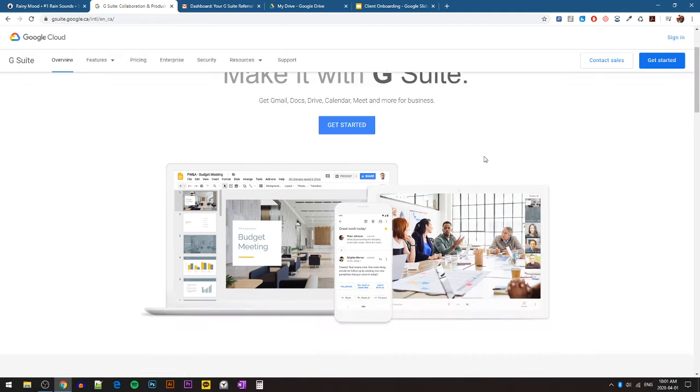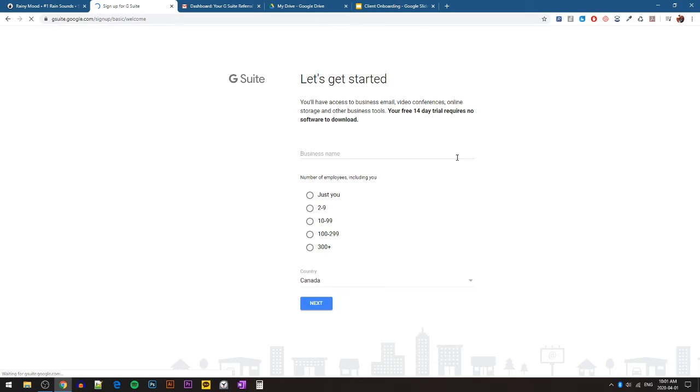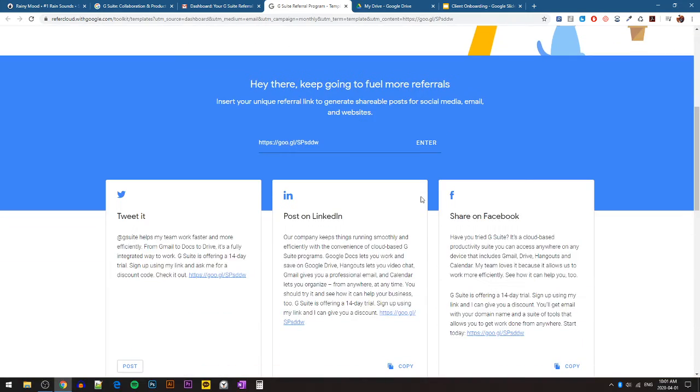So if you were to go to this GSuite, and we go to get started here, it's going to give us a bunch of options. You just select how many people you want to run. So most of my clients are going to be running between 1 and 10 people, right? So price doesn't really change. It's just a matter of the number of seats that you do register. But if we just look at it here, basically I have two options. One is going to be your basic.